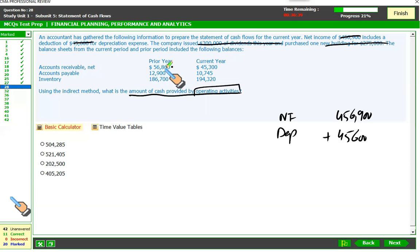Accounts receivable was 56,860 last year, and it has fallen to 45,300. If your accounts receivable have fallen during the period, clearly they have paid you. The difference between these two numbers is 11,560. It needs to be added because a decrease in accounts receivable effectively represents an inflow. So I'm going to write it this way: accounts receivable decrease is an inflow. Done.